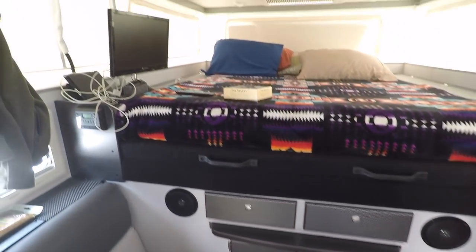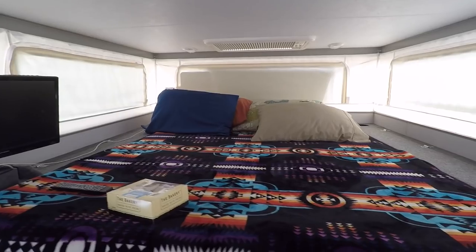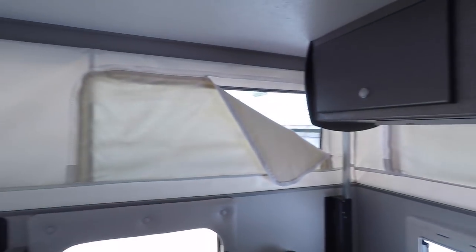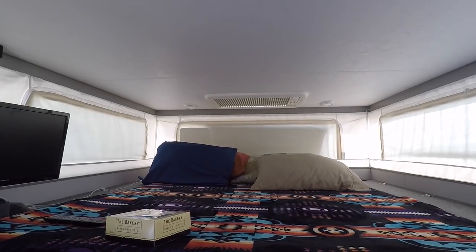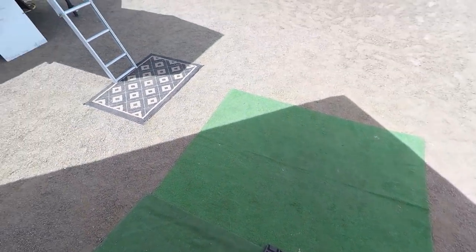Wow, this is actually really nice. Nice big bed. Looks like there's some storage on each side as well. As you can see, the vent windows, you can open them all the way around. Here's a rooftop two-way fan. That looks like a window with the shade right there, so you can look out. Got a TV in here, LED lights. Yeah, I'm impressed. This is nice.